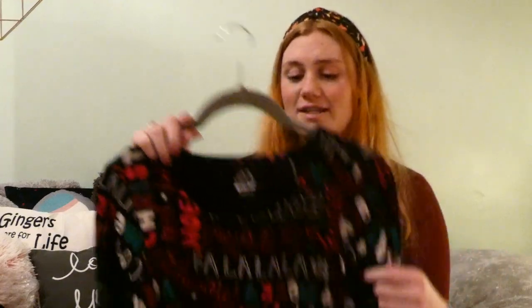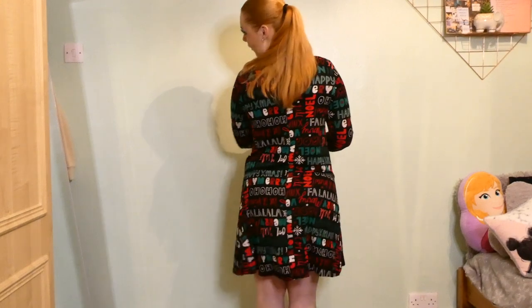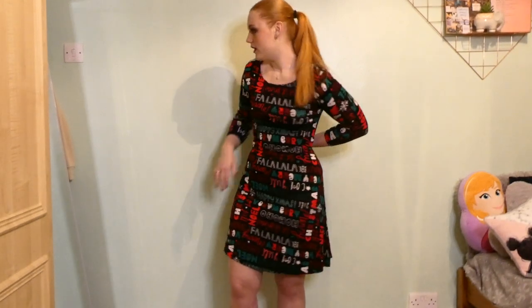This is from Morrison's. It's very soft. It's like a skater style dress. 3/4 length sleeves. And it was £10. So this is the last one then. It's really nice, really flattering. Although I reckon it could have a bit more shape, and it kind of feels like it's going in a triangle shape. So it could be a bit more fitted around here.